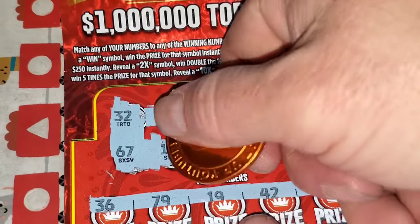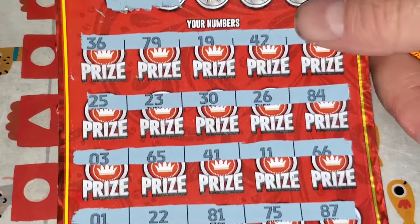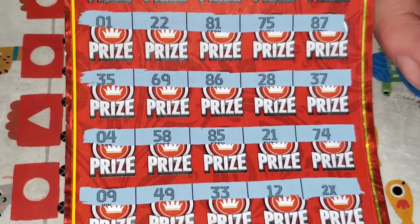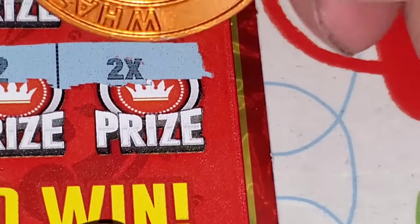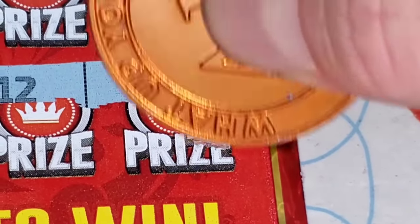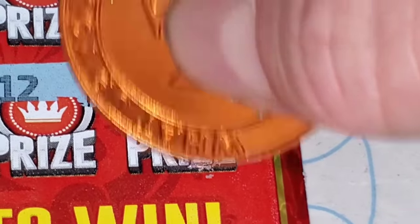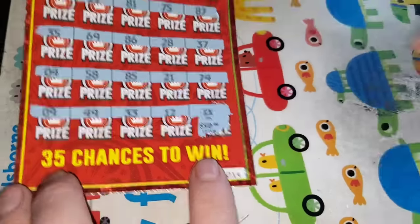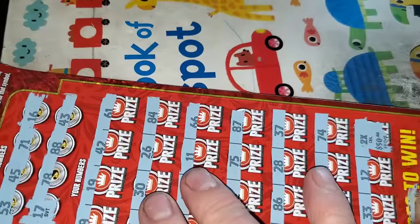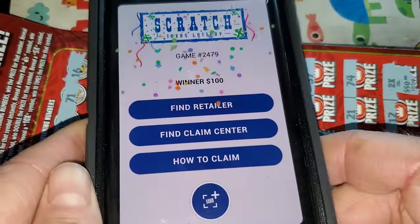$17, $32, $67. Right next to Nasty 12, no less. $43, $78, $88. Okay, just the doubler in the last spot. Big zeros for 200 would be great. 75 for 150 would be great. No, 50 for 100. Well, we'll take it. We're hoping for something a little bit bigger. Help us come back. Woo-hoo! There we go. $100. A little bit of help.